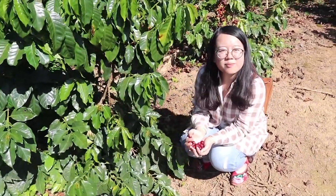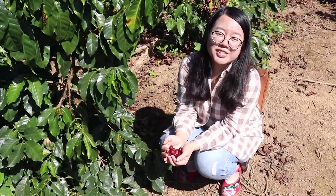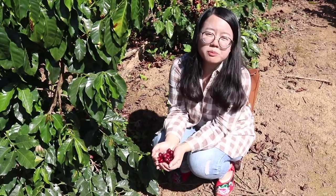Dream picking her favorite lunch? Yes. It's very sweet and I can remove the mucilage.